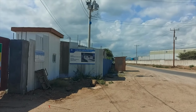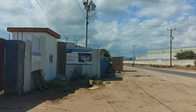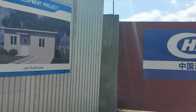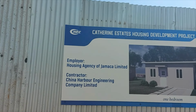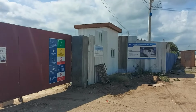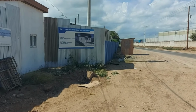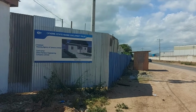So we are at the Catherine's Estate housing development. It's also called the Bernard Lodge Estate. So we're doing an update for you guys just to show you the pace of the construction and everything.